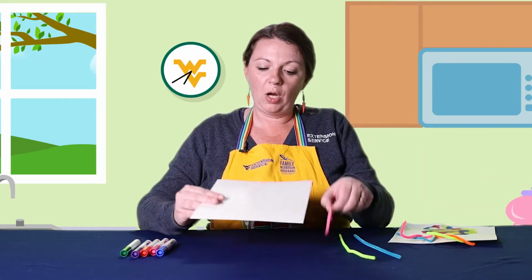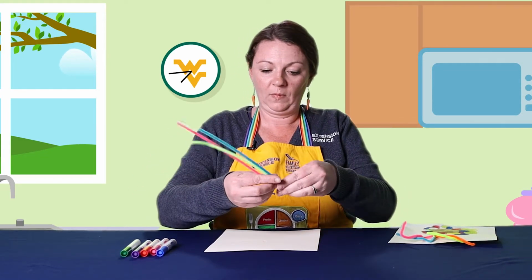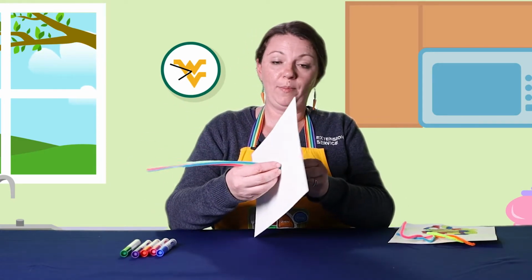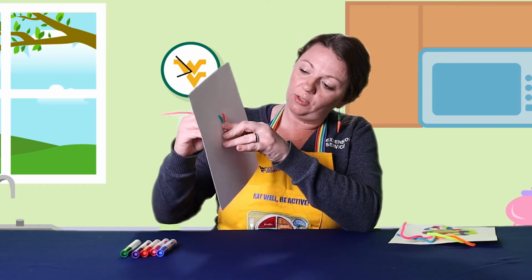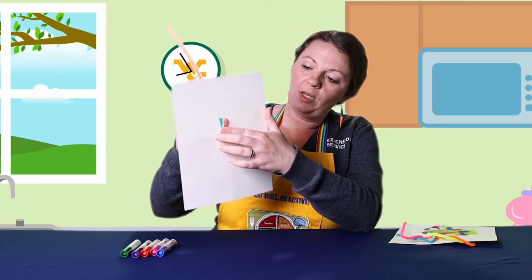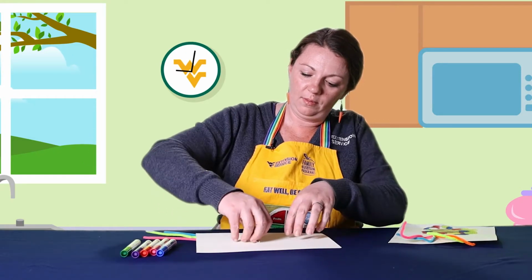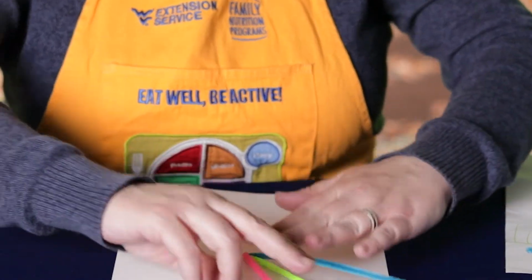So the first thing is to go ahead and put your pipe cleaners through the hole made in your paper. You'll want to bend the pipe cleaners so that they hold in place for you. I like to bend them and then twist them around each other so that they stay really nice and snug. So these are the roots of our plant.